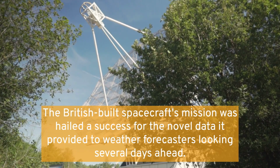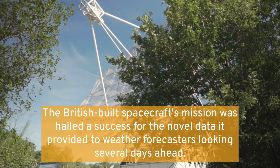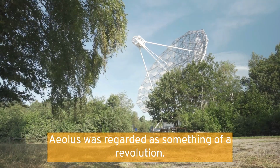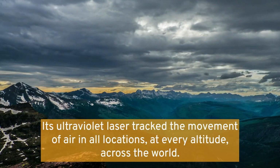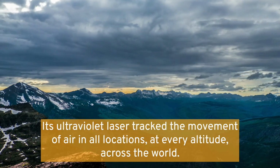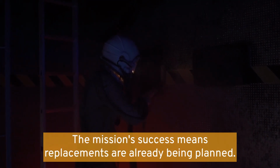The British-built spacecraft's mission was hailed a success for the novel data it provided to weather forecasters looking several days ahead. Aeolus was regarded as something of a revolution. Its ultraviolet laser tracked the movement of air in all locations, at every altitude, across the world. The mission's success means replacements are already being planned.